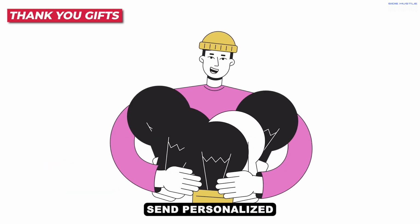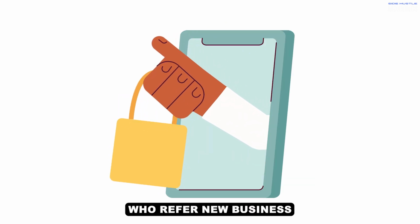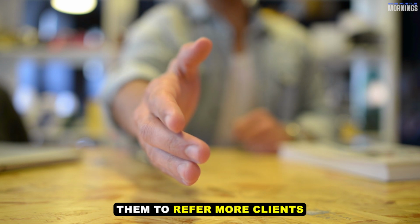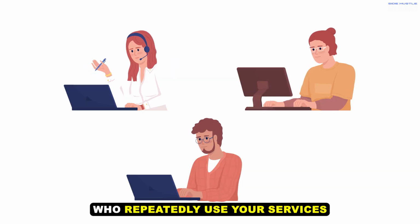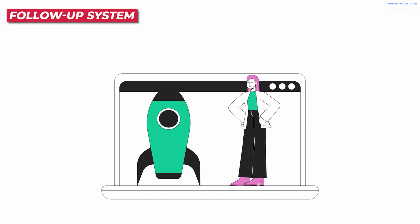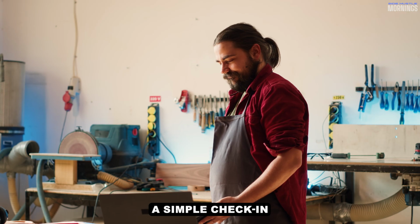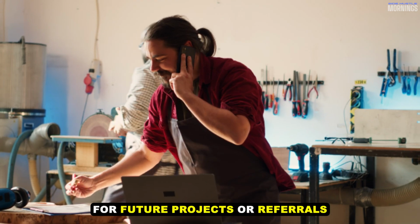Thank you gifts. Send personalized thank you gifts or handwritten notes to clients who refer new business. This shows appreciation and encourages them to refer more clients. Loyalty discounts. Offer loyalty discounts to clients who repeatedly use your services. This not only encourages repeat business, but also strengthens your relationship with them. Follow-up system. Develop a system for following up with clients after completing a project. A simple check-in email can keep you top of mind for future projects or referrals.